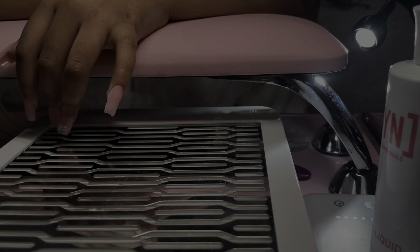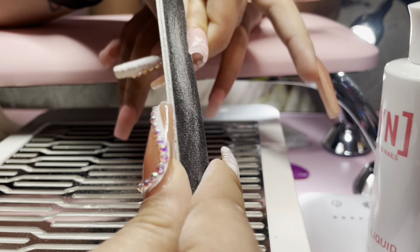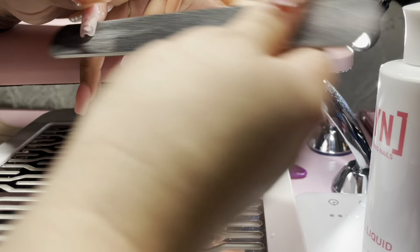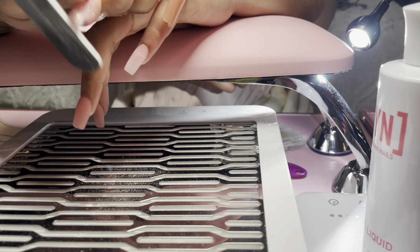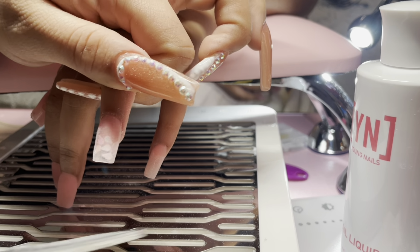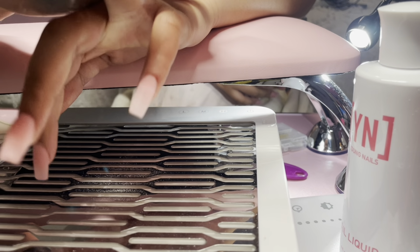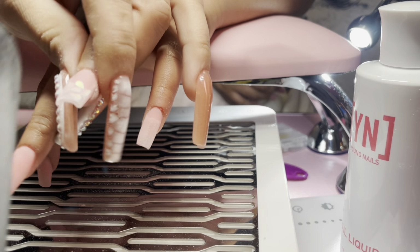Like, heck no. Now, I know y'all see that good application. I had to do minimal filing on these nails just because the acrylic is very high quality. It's so good. And it gives you, like I've been saying since the beginning, a smooth, consistent application. Even while filing, you can feel the quality in the acrylic. It didn't feel rough or grainy. It actually felt just smooth. You just have to buy it and try it, honestly. Buy it and try it and tell me if you feel the same way.